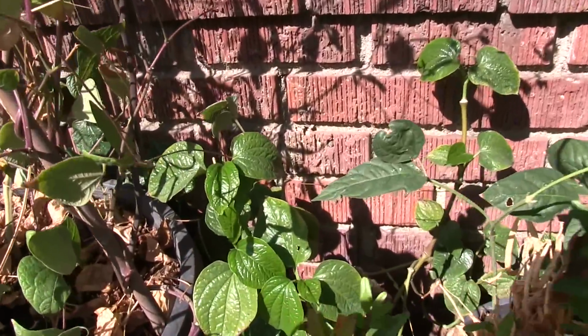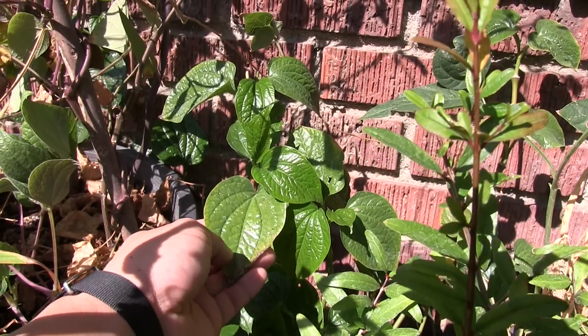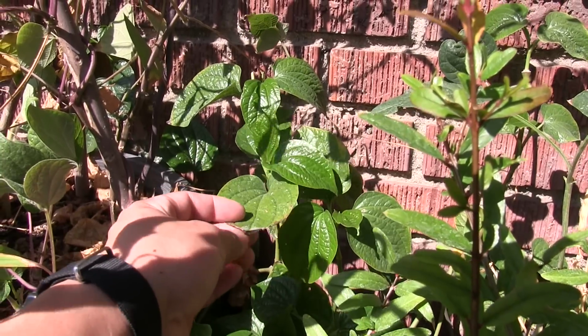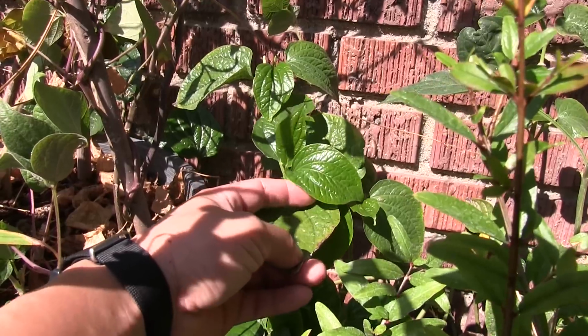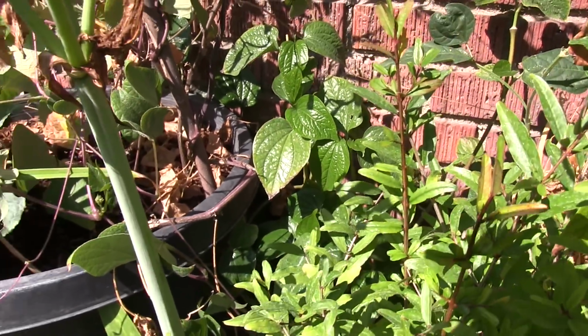I think this is considered an herb. It's a Piper lolot plant, and it's used in Vietnamese dishes. It's commonly used as a wrap for ground beef, and it has a very interesting flavor.